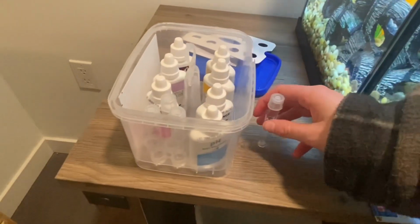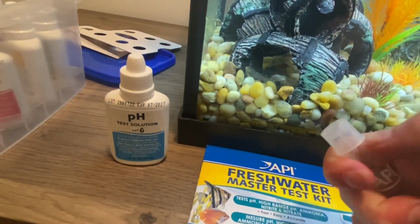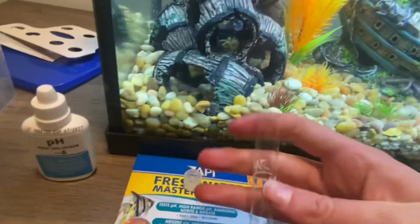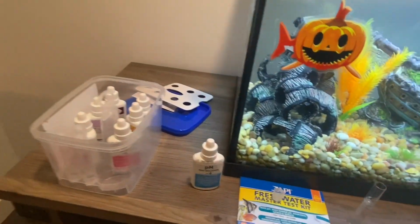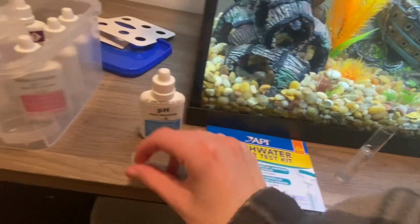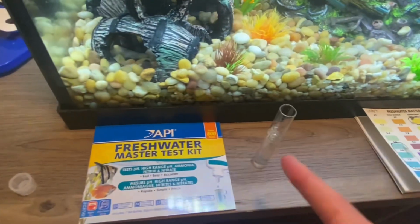Yeah, so then what I do, so you grab out a test tube. Do be careful with these test tubes. They are glass, so they're very delicate. And then you grab out the pH solution. So grab out this, and then what you'll do is you'll pop the lid off of this and you'll get water up to that line inside the tube. That's about as good as it's gonna get. So take that and then add 3 drops of this solution to there. So I'm gonna do that real quick.